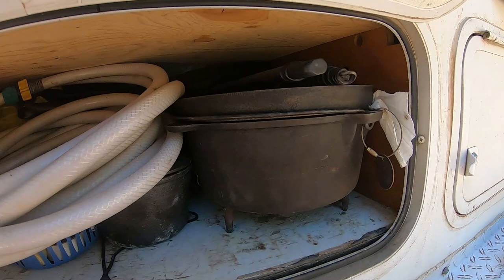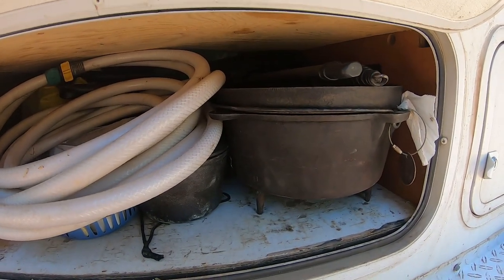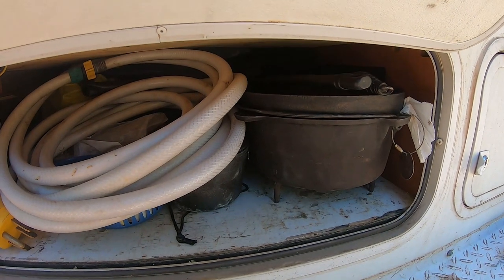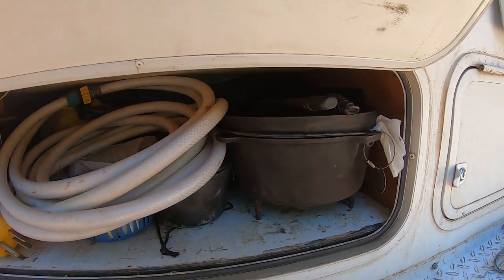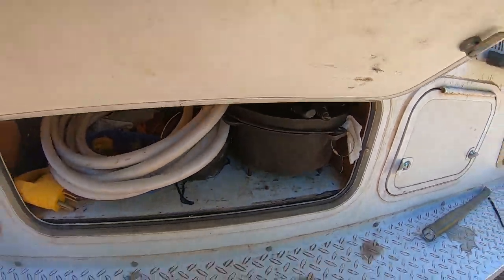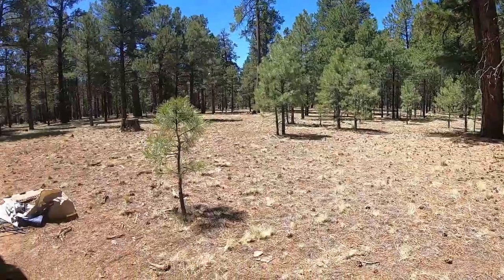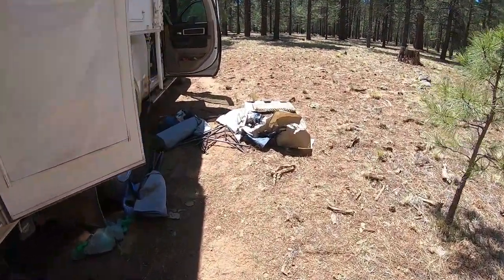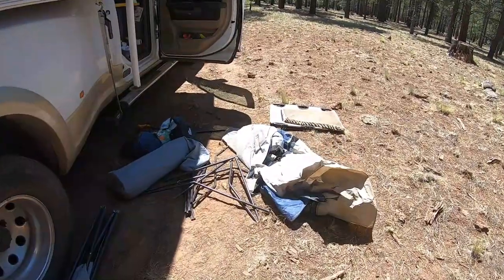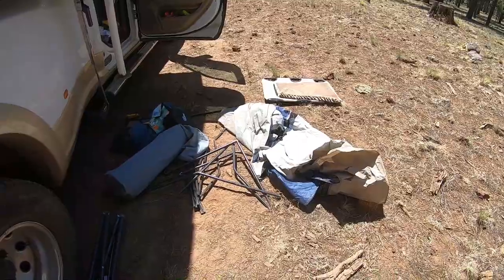There's my cast iron, my Dutch oven. It hadn't been out of that spot in months. Fire ban, no charcoal, no fire. So can't wait to get that sucker out. Someday soon. Alright, now I gotta fold up my shower curtain, shower tent. Let's get that done, and then I'll be almost finished.